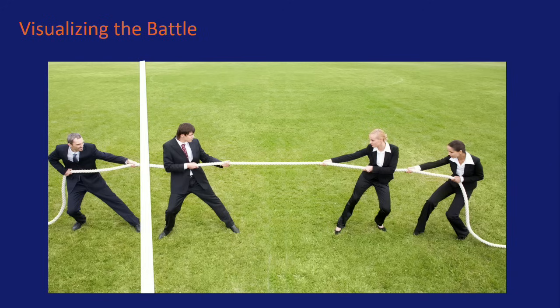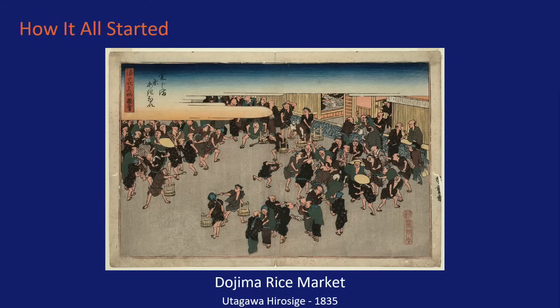So how did it all start? Well, we can go way back to the early days here. This is what's called the Dojima rice market. And really in 1710 is when they went to a futures market, because it used to be an actual hands-on rice type of market until 1710. And then it went to a futures type of exchange. And this is a classic picture we found of the Dojima rice market.